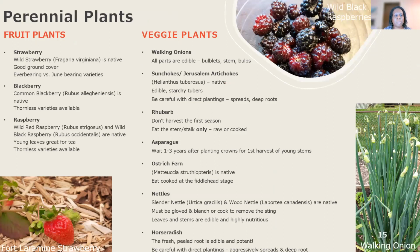When we look at perennial plants, first we've got our fruit plants. So there's strawberry to start us off with, and the wild strawberry is native to our area, and it produces strawberries just like what you see in the store, but they're like a fraction of the size. However, they're usually packed with strawberry flavor. Strawberries are also great as a ground cover. So if you're looking for a ground cover in your edible garden, strawberries make a great choice because they shoot out these runners and start to spread over time.